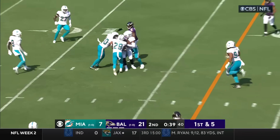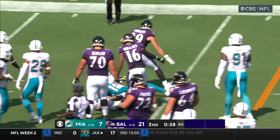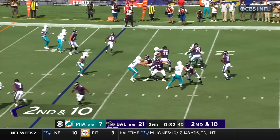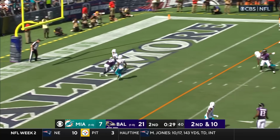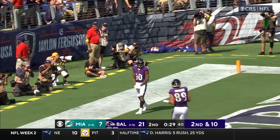Right on the screws, Andrews. And that big touch. Giving Lamar Jackson plenty of time. Second down and 10. Blocks Phillips. Caught, touchdown. It's DeMarcus Robinson.